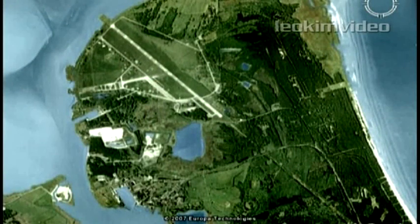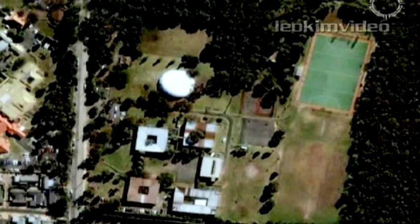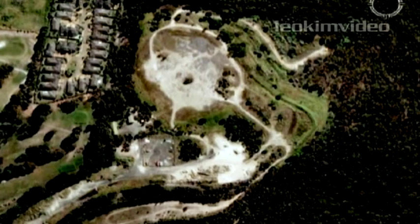Here is Peenemünde in northwestern Germany, where the V-2 was developed and launched. Here we see the Kennedy Space Center in Florida, USA, home of the Saturn V and Space Shuttle. Here we see Kringle High School and North Tamara Tip, home to the Backyard Rocket Project.